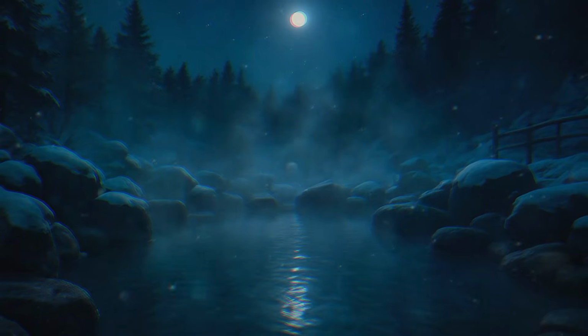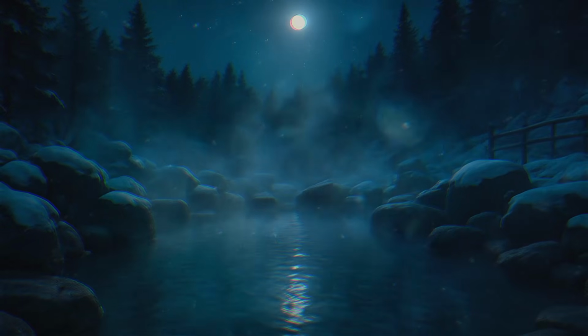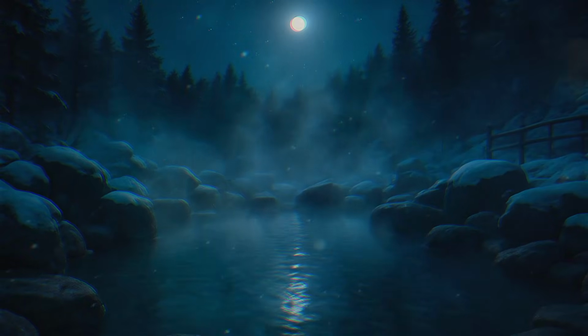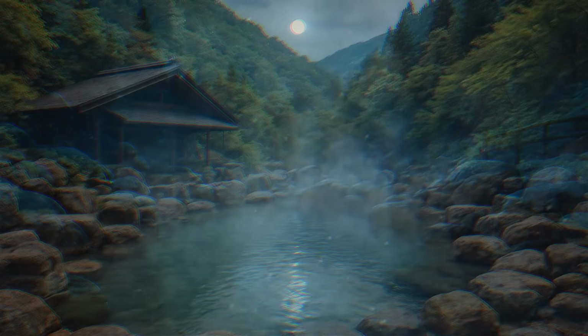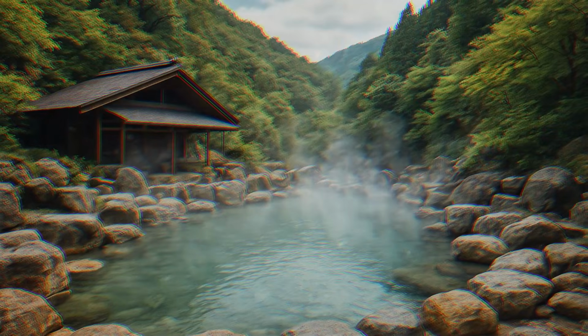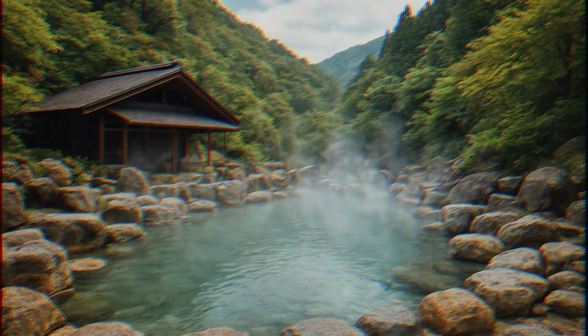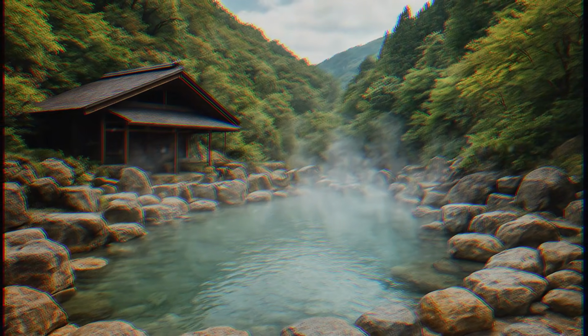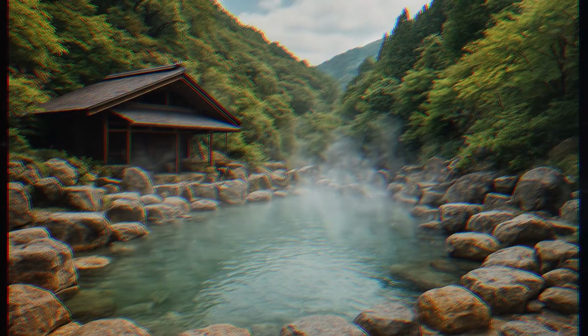Circulation increases as warmth spreads evenly through the body. Then, another shift begins to unfold more deeply. Muscles, which spend much of the day responding to gravity, posture, and movement, begin to receive a different set of signals. The environment has changed, and the body adjusts accordingly.